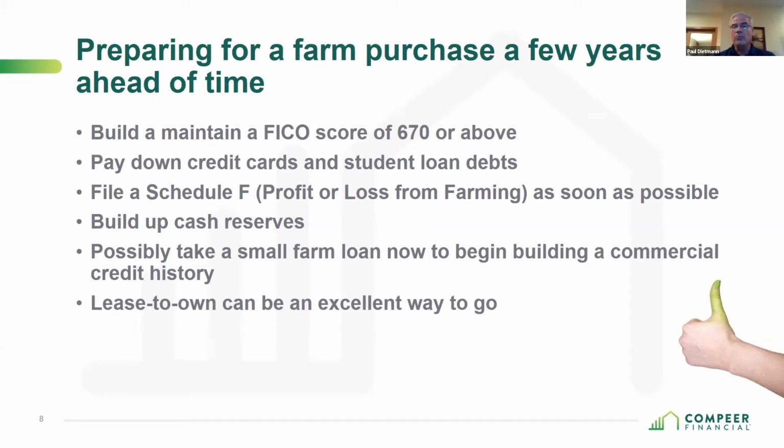Number one is building and maintaining a FICO score of 670 or above. So that's your credit score. 670 is sort of our minimum score. I say sort of, it's not a hard and fast minimum score. We have a couple different ways that we can underwrite a loan transaction. We have something we call scorecard, which is a really quick, simple, easy way to underwrite. If you've got a 670 or above credit score, I can run it through scorecard. I could give you an answer probably tomorrow.